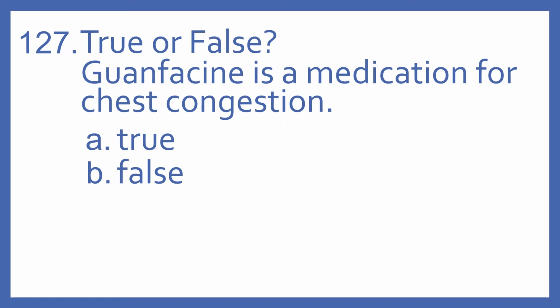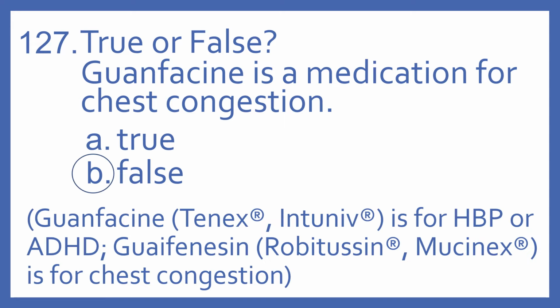Number 127. True or false? Guanfacine is a medication for chest congestion. A, true, or B, false? The answer is B, false. Guanfacine, brand name is Tenex or Intuniv, is for high blood pressure or ADHD. Guaifenesin, brand name is Robitussin or Mucinex, is for chest congestion.